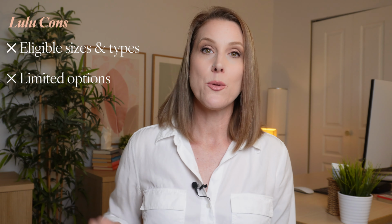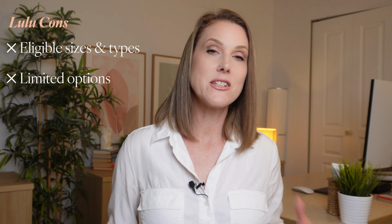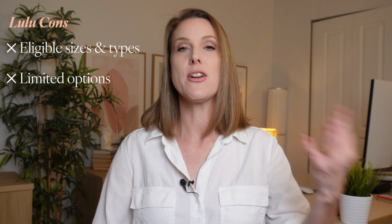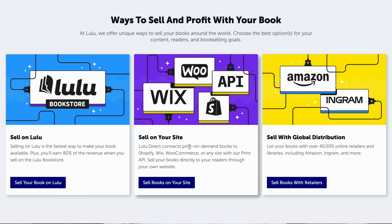Now, one way to get around this is to order your books in bulk and sell them as an Amazon seller. But this, of course, is not very appealing if you're publishing low content books at scale and then you're introducing inventory and all of those hassles that come along with it. Now, of course, you can just choose any of the premium options and then just sell your books through your own website, which is probably what I would do.